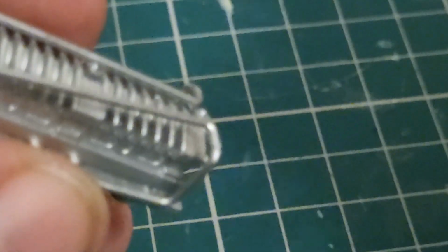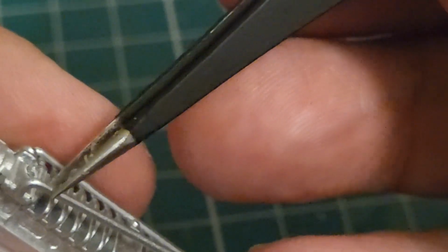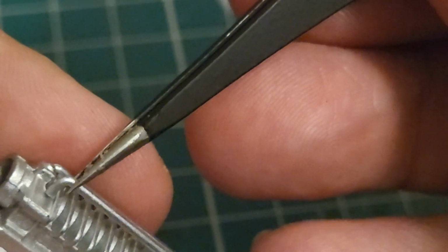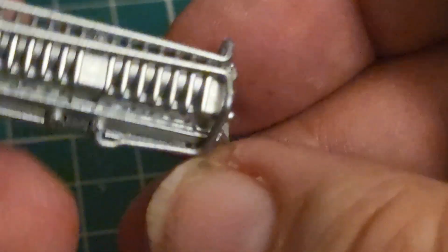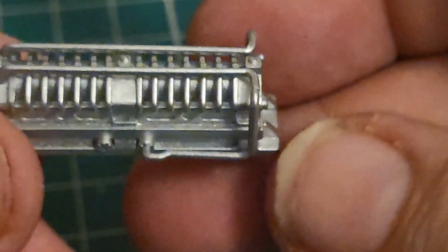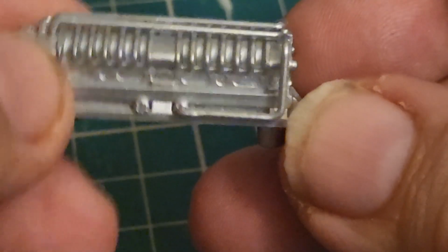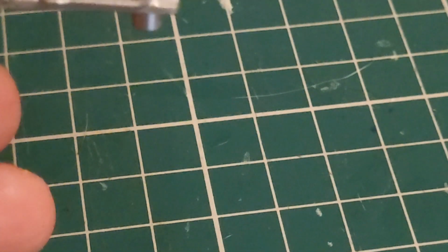I'd say there's nothing like a scale model to make you feel ancient. I'm trying to line up these tiny little holes. Get in there. And there we have it. There we have our details on. Phew! Okay, we've got one little piece left to go.